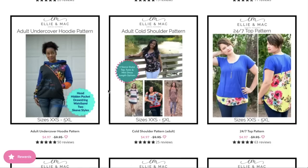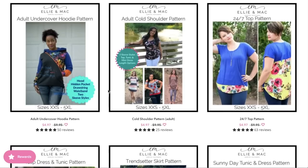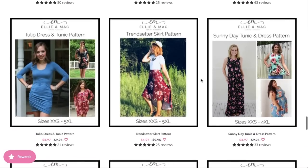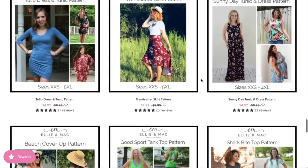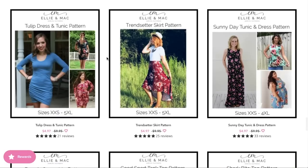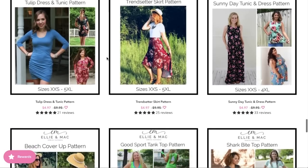Okay. Adult cold shoulder pattern. Again, I don't know that a lot of people are making those. This one is a 24/7 top. Another take on a t-shirt. Another take on a fitted knit dress, right? This one just has the tulip hem. Here is a knit skirt. Sunny day tunic and dress pattern. Again, fitted into a gathered skirt, multiple lengths.